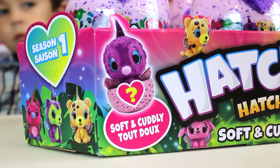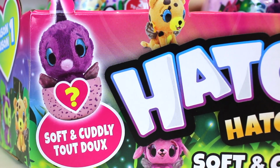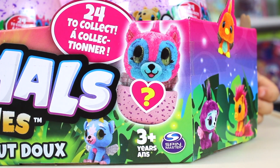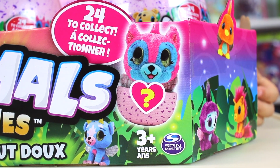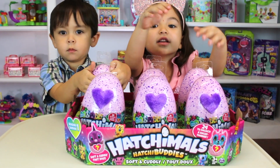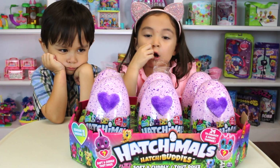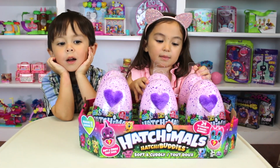So this is season one because these are new. It's soft and cuddly inside, but you don't know who you're going to get. This is for Spin Master, age 3 and above, and there's 24 to collect. If you remember me walking to the store and getting this whole box, and Mike, my brother, was in the corner knocking. Okay, let's open them.